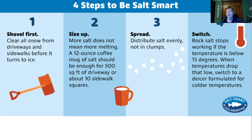So if you think about that, chances are we naturally just use a whole lot more than that. I can't tell you how many times I've been walking down a sidewalk and you just see a whole strip of this salt laying there. So you want it distributed evenly, like you can see that spread out pattern there, not in clumps. That'll help you to use less, which, by the way, means you're going to save money too, but it's also going to be effective in getting rid of all of that additional ice.